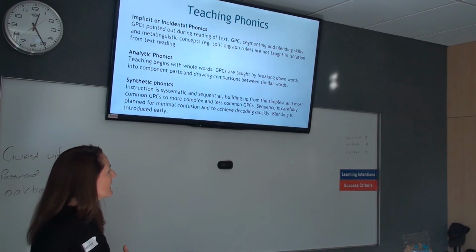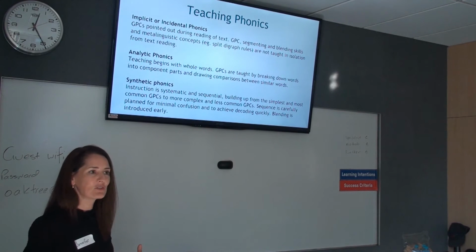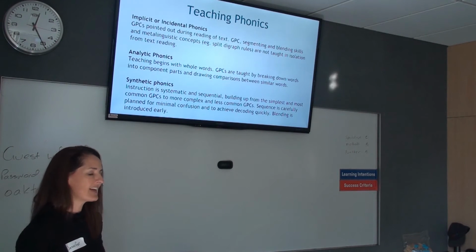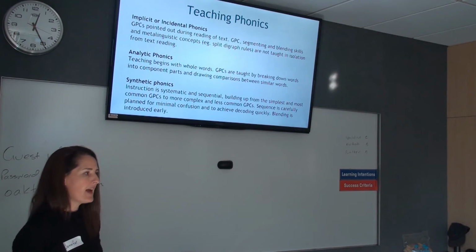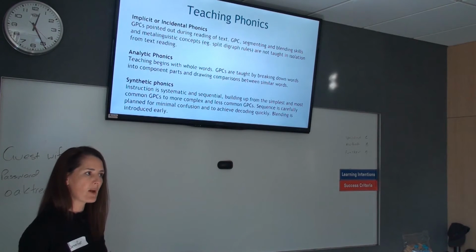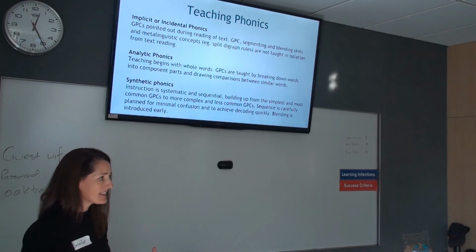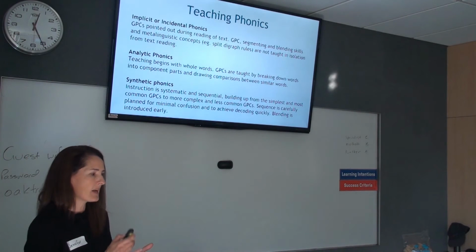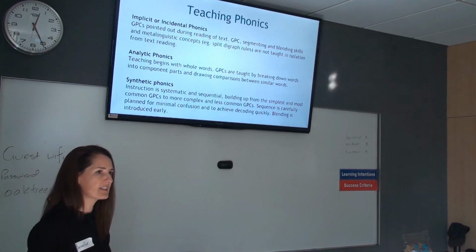And it's not a matter of children not being allowed to read books until they've learned all of their letter sound correspondences. That's another misrepresentation that crops up from time to time. Certainly children with a synthetic phonics instruction program are still reading connected text. They're still being exposed to great children's literature. It's just that they are getting that sequential and systematic instruction in phonics as well.